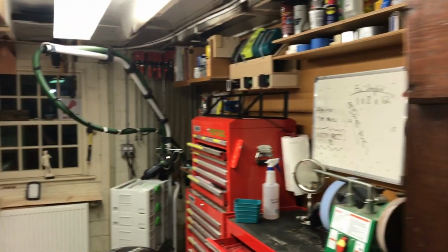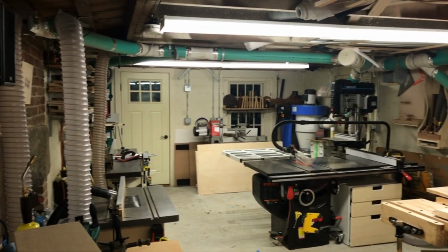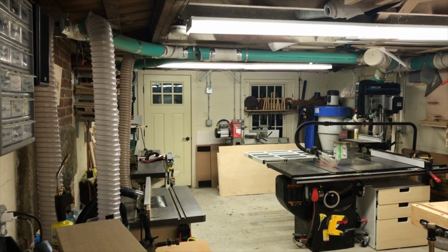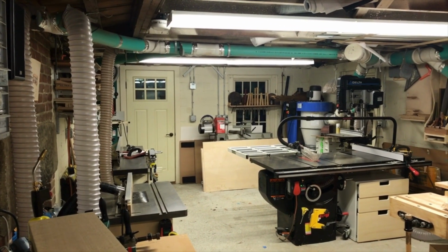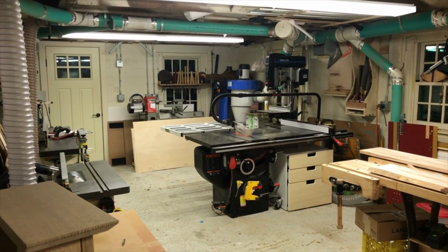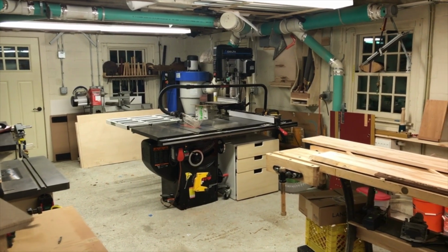And now you hop into the shop here. The shop is 13 feet wide by about 29 feet long. So, you know, it's a pretty big space for one person, but you always want more space. So it can be a real struggle. So let's walk the perimeter, and then I'll show you what everything is.